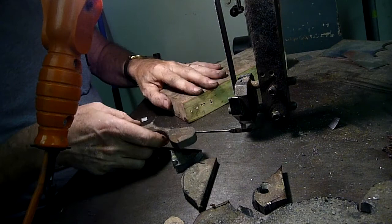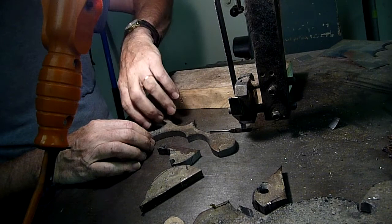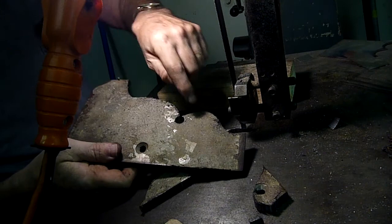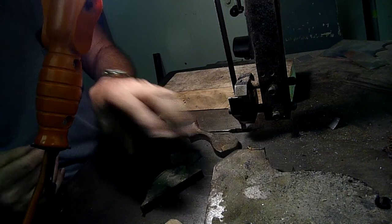What did I say? 35 minutes? Let's see. It's been an hour. I had to change blades and do some other things. Drill some relief holes. The blade wouldn't go around a circle, so I had to drill holes in order to get the blade going the other direction. And it's just typical. That's the way it goes.